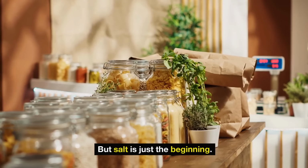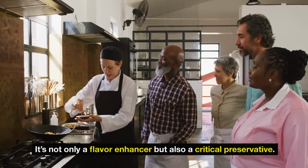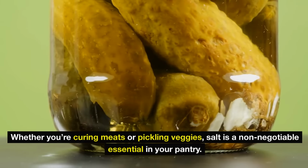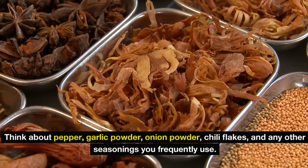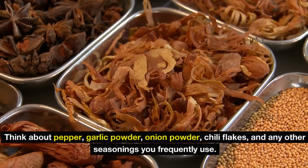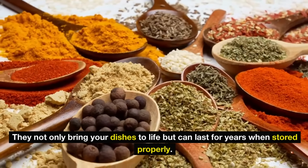But salt is just the beginning. It's not only a flavor enhancer, but also a critical preservative. Whether you're curing meats or pickling veggies, salt is a non-negotiable essential in your pantry. Now let's talk spices. Think about pepper, garlic powder, onion powder, chili flakes, and any other seasonings you frequently use. They not only bring your dishes to life, but can last for years when stored properly.